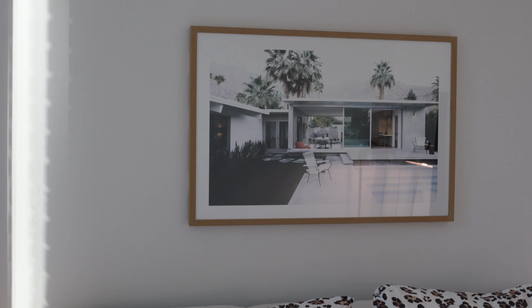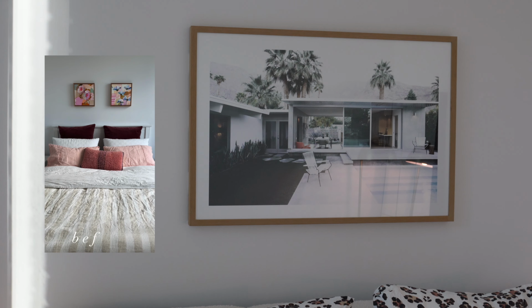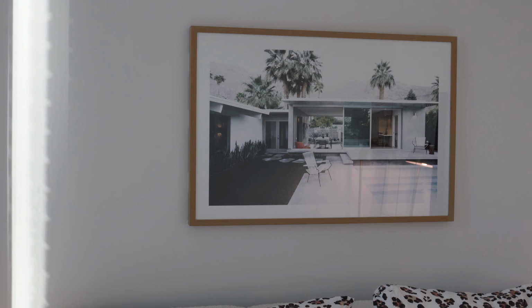And in my previous bedroom setup, I had two little square artworks on the wall and I feel like they were just way too small for the space and ended up looking a little bit silly. I also love that this current print that I have is like this vintage Palm Springs vibe and it's kind of tying into that mid-century modern style that I have little bits of around my apartment.